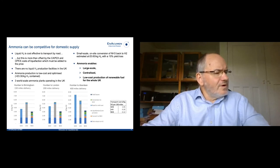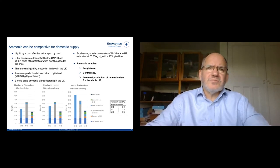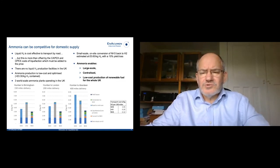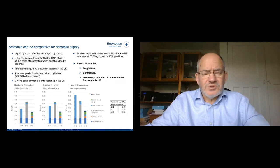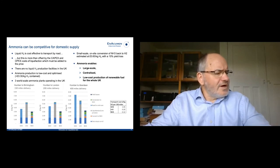If you were going from the Humber to Birmingham, we're talking about £4.30 to London, or well over £7 if you were shipping it to Aberdeen. All of these road transport costs are based on the schedule of charges and costs published by the Freight Transport Association. So all of those costs can be worked out based on the information they provide. This takes into account the number of trucks and trailers you would need, the number of drivers, shift operating patterns, etc.